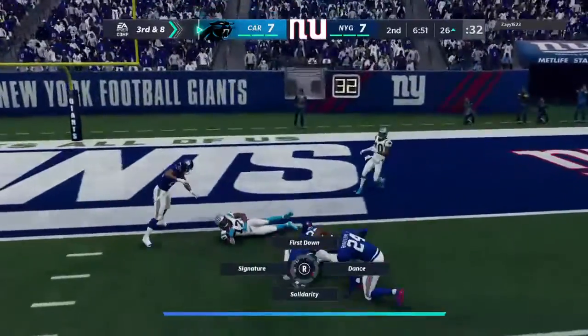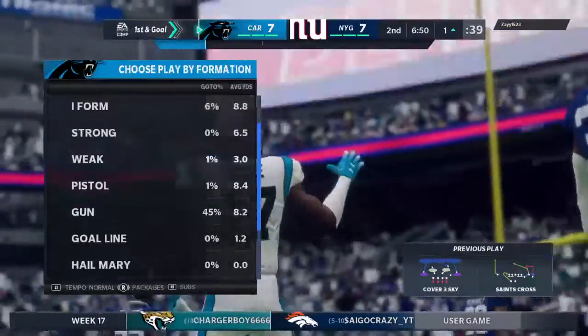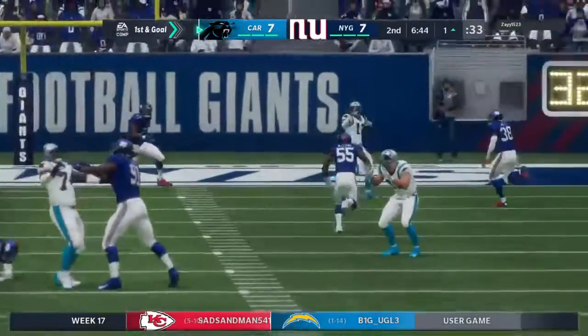It's going to be caught. And he doesn't quite make it, taking it within an eyelash. Dropped at the 1. They're able to convert on 3rd down, and that sets up a 1st and goal.